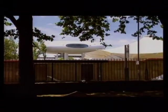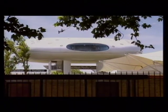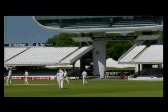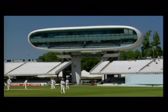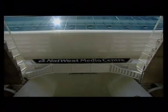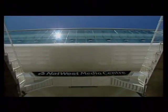High above the streets of St John's Wood in North London, this futuristic module floats like a UFO sighting. Completed in 1999, the media centre was designed to accommodate the world's television, press and radio personnel to report and commentate on games of cricket here at Lord's Cricket Ground. The structure is an aluminium monocoque form, the same process used to build large ocean-going yachts, coated in layers of resin to give it a smooth, high-gloss finish. It's a construction process never used in a building before.